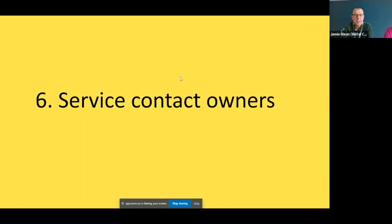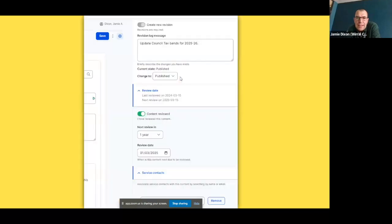So the next one is service content owners, service contact owners. We've had difficulty identifying who owns particular content. So previously, there wasn't a specific field where you could put in the service contact who was responsible for that piece of content. Different councils were doing different things from when we were having conversations about it.